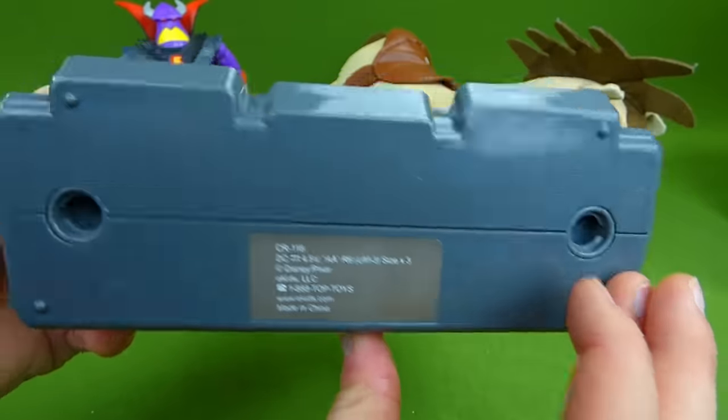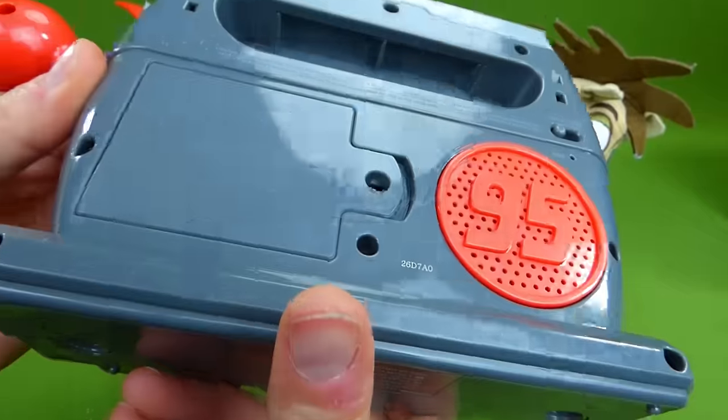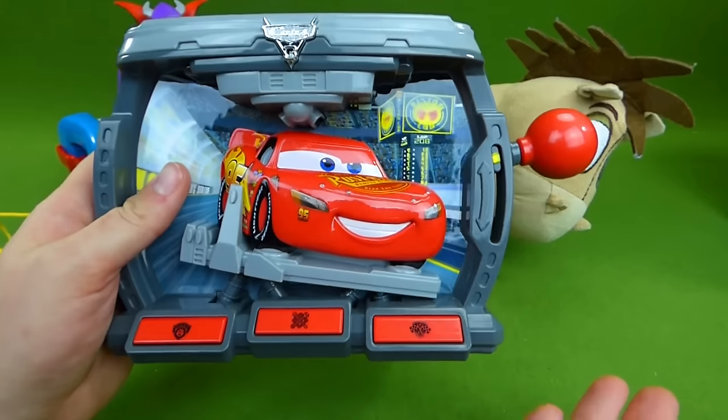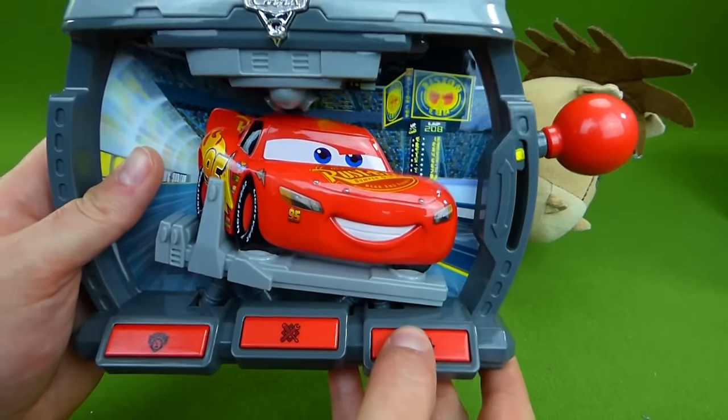So it's a really cool toy, but I'm not exactly sure what it's for, but I picked it up because it looked interesting, and I was curious if any of you guys knew what it went with.